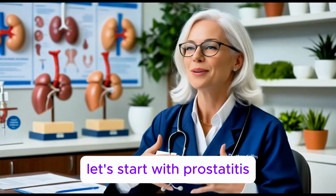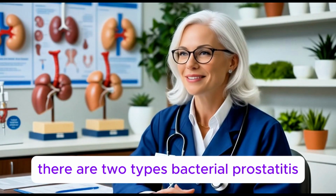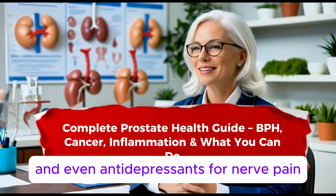Let's start with prostatitis, the inflammation of the prostate. There are two types: bacterial prostatitis, often treated with antibiotics like ciprofloxacin or doxycycline; and non-bacterial prostatitis, chronic pelvic pain syndrome, harder to treat, which may involve alpha blockers, muscle relaxants, and even antidepressants for nerve pain.